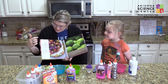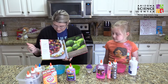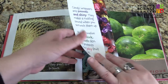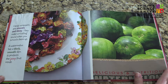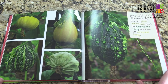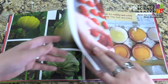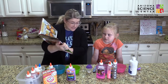Candy wrappers are smooth and shiny. They make a rustling sound when you scrunch them up. A watermelon has a thick, smooth skin. It protects the juicy fruit inside. Look at all these different squash. Some are plain and smooth. Some are knobbly and warty. I love squash. And some are curvy and lumpy. Mom, did you know when I was a baby I loved squash? You did love squash.